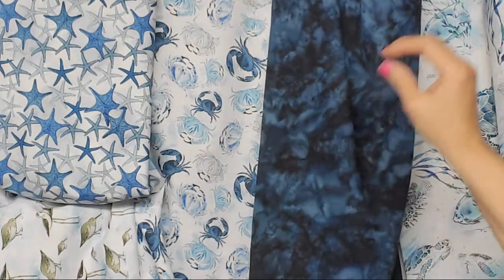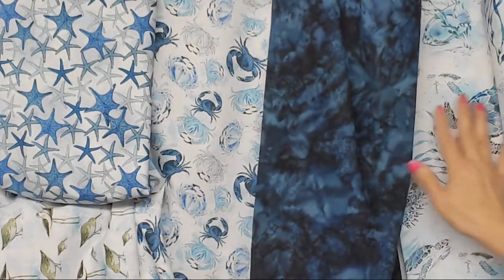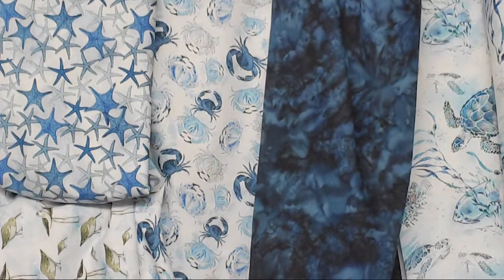But once it's washed, you don't have to pre-wash it to quilt with it. After it's made into your quilt, it's going to have the same texture as your other cotton fabrics. That's right, and they go together beautifully. I have thousands, literally, of customers who mix cottons and batiks with no issue whatsoever.